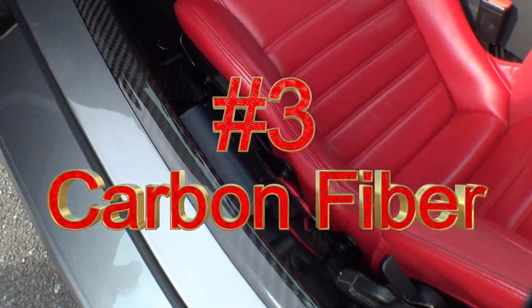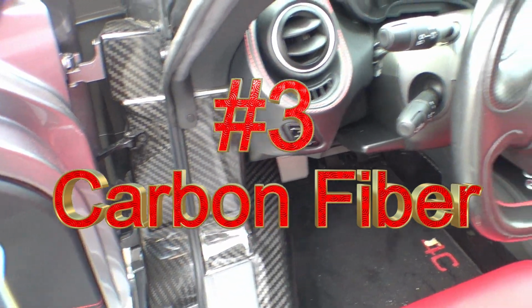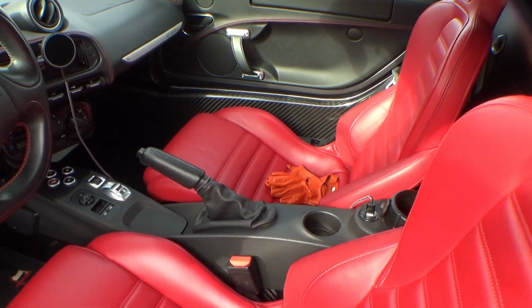Number 3, the carbon fiber tub. The tub is the carbon fiber monocoque and holds the car together. The carbon fiber tub weighs 143 pounds and was designed with help from Dallara.